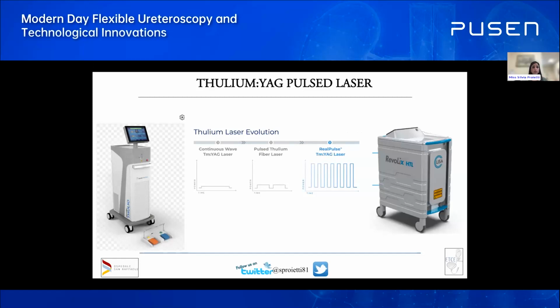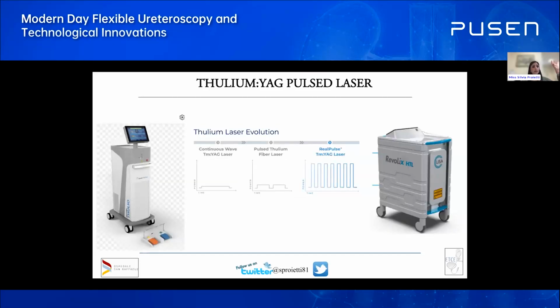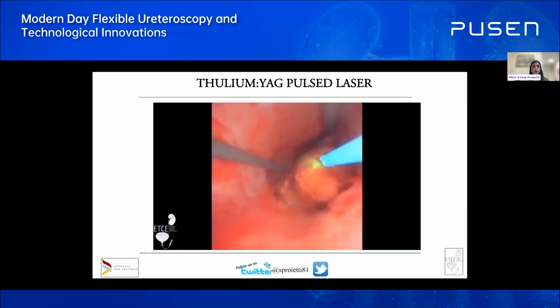Just a few words on the new laser technology. I'm very happy with this new technology. It is the Ureteroscopy pulse laser that I think is a good compromise between the Olmuyag laser and the TFL, because the peak power, as you can see, is higher than the TFL and lower than the Olmuyag laser. The first series on the Olmuyag pulse laser for stones has been published. As you can see, the stone free rate is very good, and the safety profile is good as well.